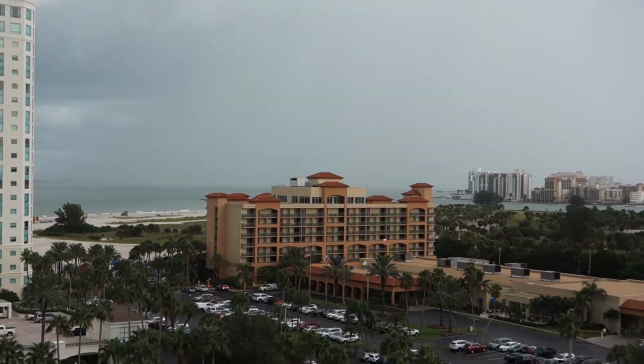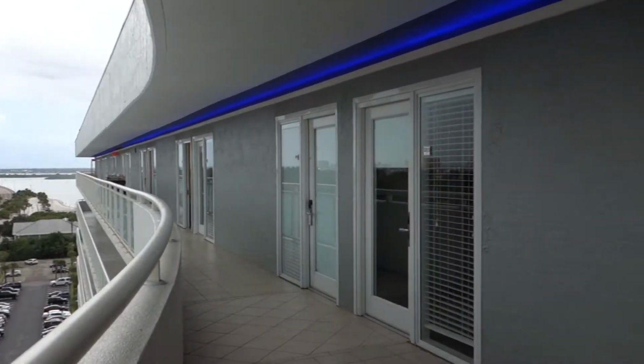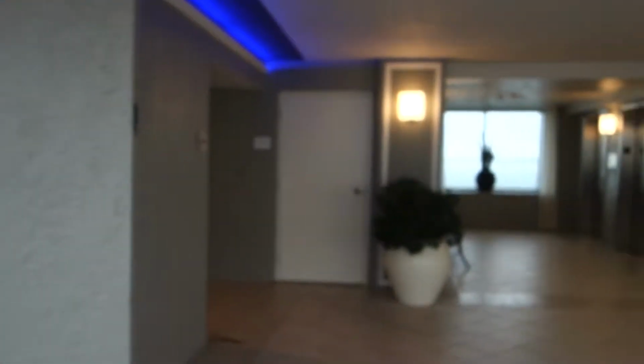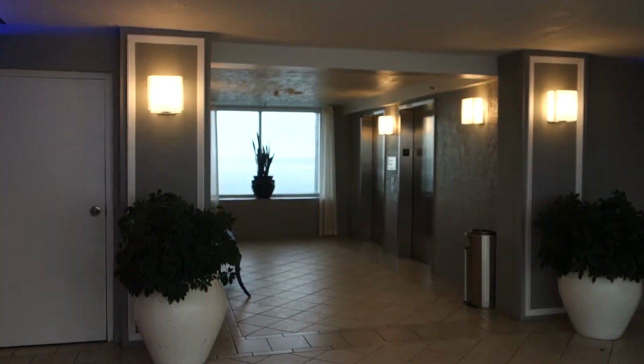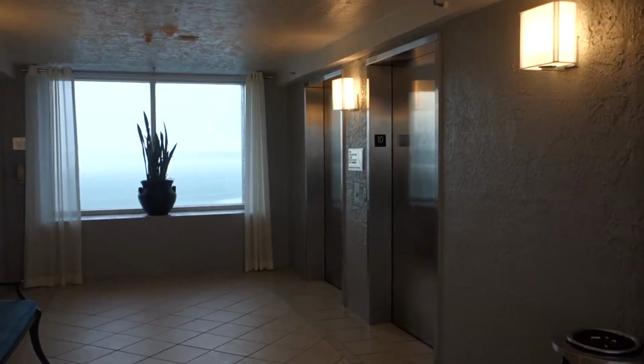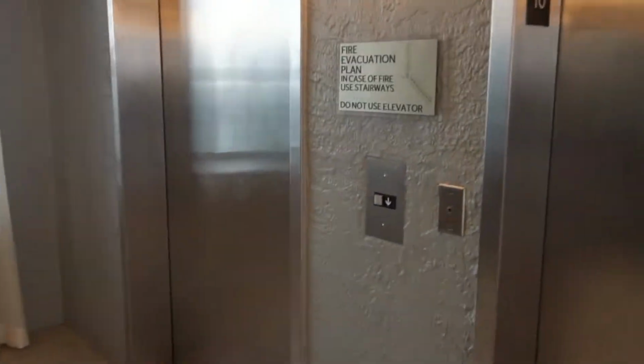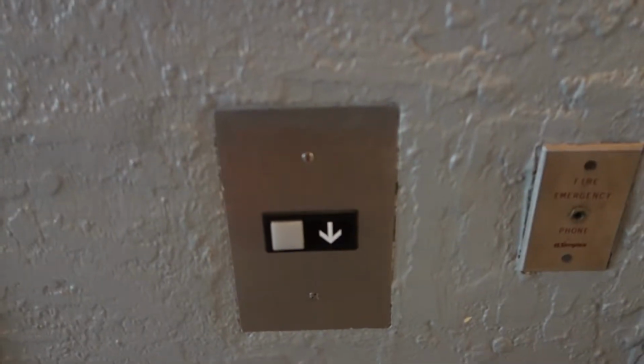Now, this place underwent a massive renovation recently. Keep in mind, this place was built in 1989, but, and you're probably gonna be surprised because of how Florida codes typically are, but guess what? The elevators still have their original fixtures. Otis Series 1.